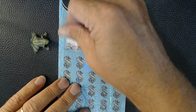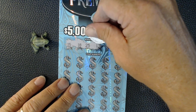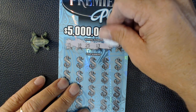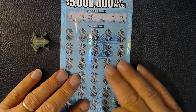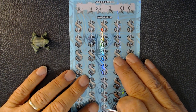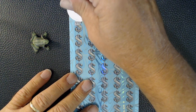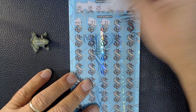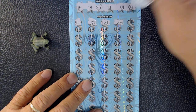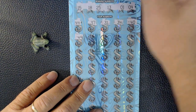Winning numbers are 15, 18, 25, 13, pesky number one, and number four. Looks like we have no 30s and no 40s. No 40s. No 30s. No 40s.